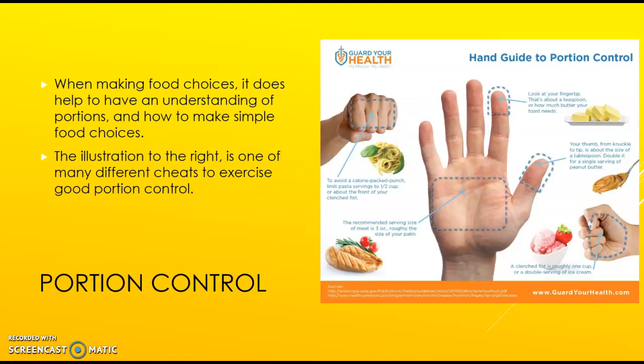You get the whole big old bowl of pasta, you cut it in half, you box it up right away. You only eat one half at the table, you take the other half home for lunch tomorrow. Simple, simple solutions. You'd be surprised at how effective they are.